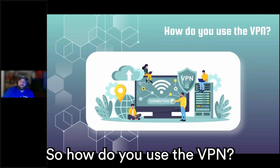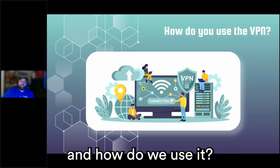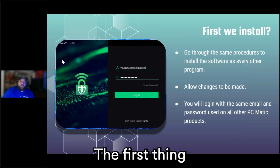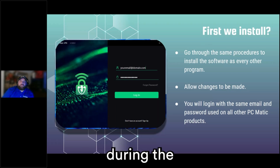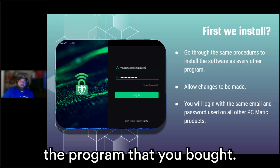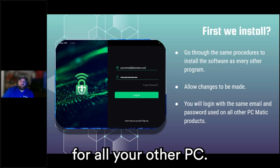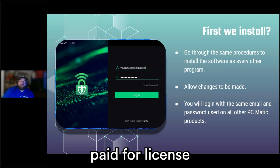So how to use the VPN? This is the secondary part. We hear, why do I need it, and how do we use it? So you get the program, you install it, and now you want to know exactly what you have to do to get started. The first thing, obviously, you install, and you allow all changes to be made during the installation process. Then you log in to activate the program that you bought. If you're an existing PC Matic customer, you use the same exact email and password that you've been using for all your other PC Matic products, and that will activate your paid-for license on your computer.